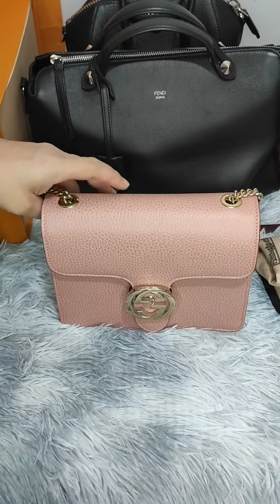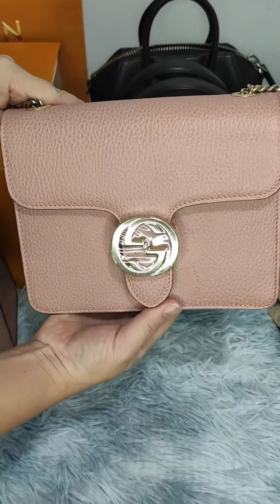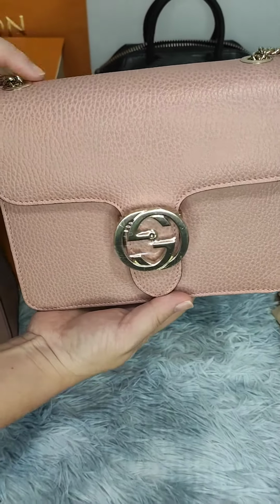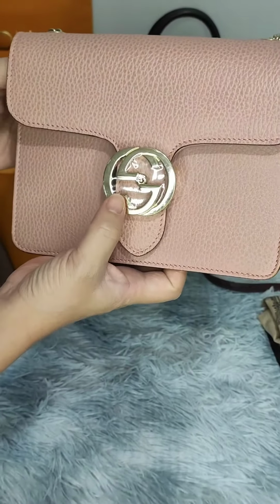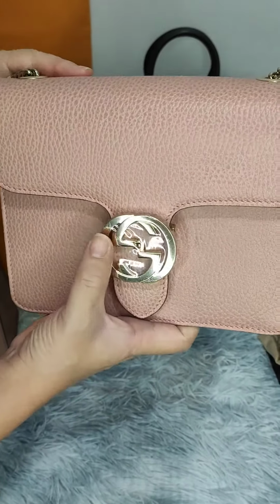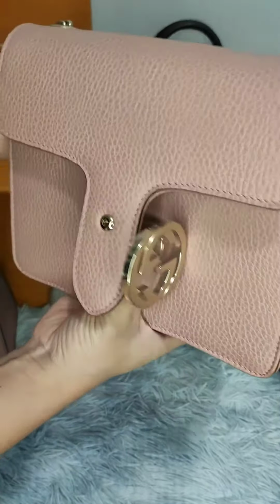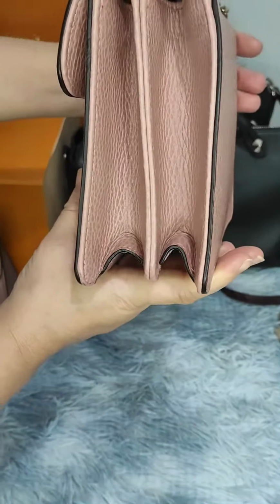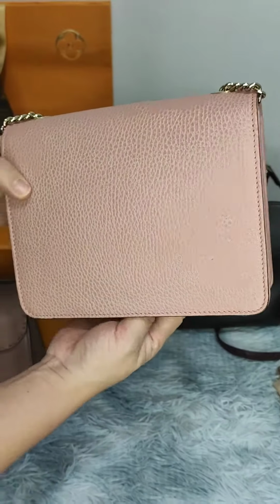Gucci interlocking mini size. This is in pink color. And then yung hardware niya, pale gold or champagne. And yung front hardware, merong very minimal hairline, which is normal yan kasi open and close. And then yung side, likod, this is very beautiful.